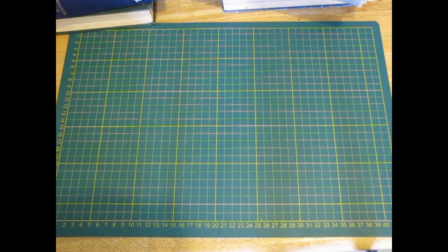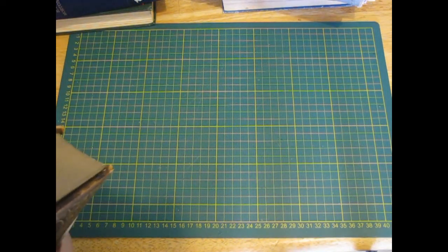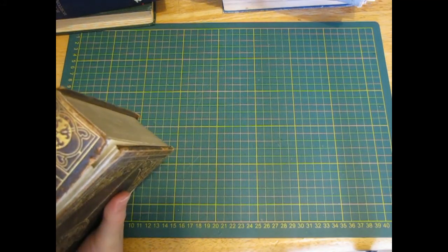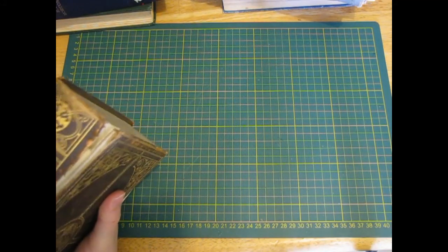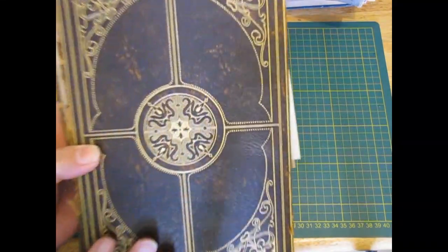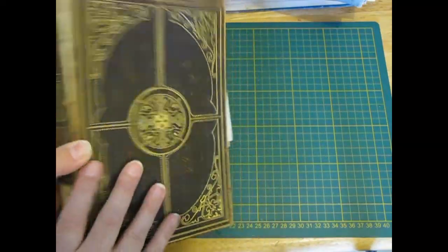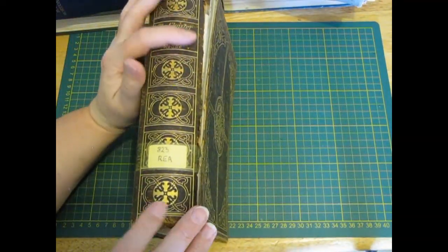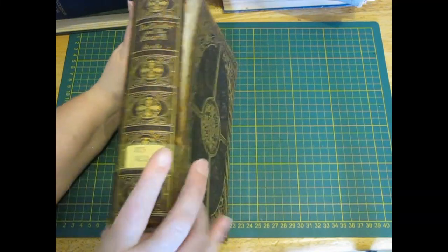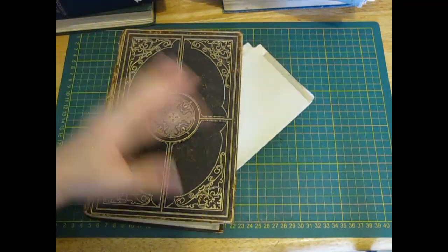Now, which one of these should I show you first? These would be my two favourites for today. This is The Cloister and the Hearth. I've had a few copies of this, I reckon, but I reckon this is the best so far. I love that. Sort of got your leather look. It's a bit battered, but I think it can be salvaged. Absolutely beautiful.